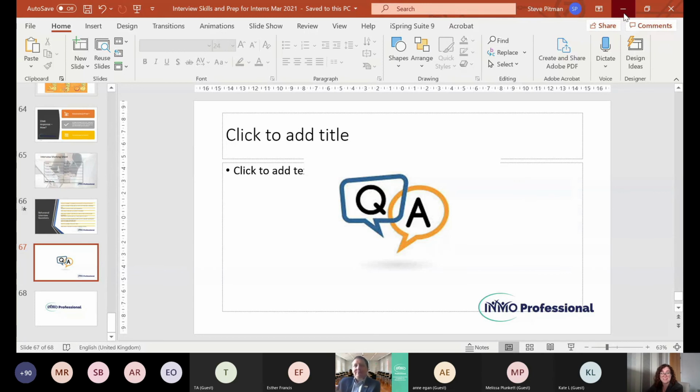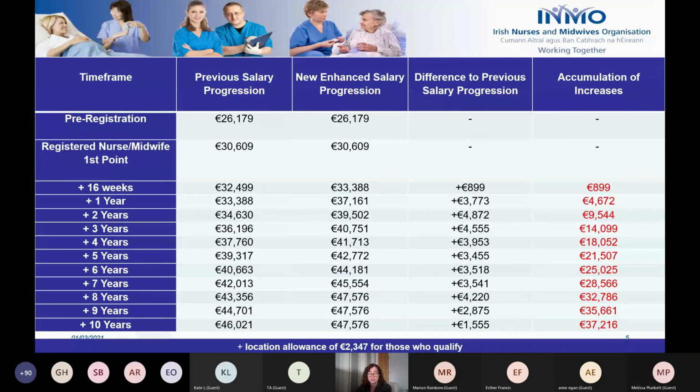Okay, great. Thanks very much, Steve. So I'm just going to share my screen here with you just so we can go over the pay scales. I'm just going to do a quick fly through for you because in fairness it's a fair bit of information overload for you otherwise.